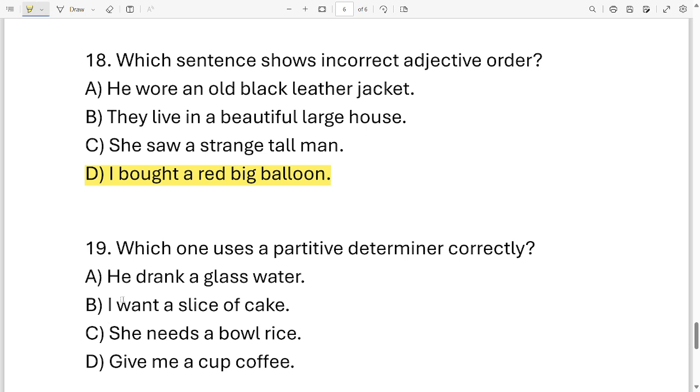Okay, question number 19. Which one uses a partitive determiner correctly? Okay, these are your options. He drank a glass water. I want a slice of cake. She needs a bowl rice. Give me a cup coffee. These are the four options. Which one is correct? It is option B. I want a slice of cake.